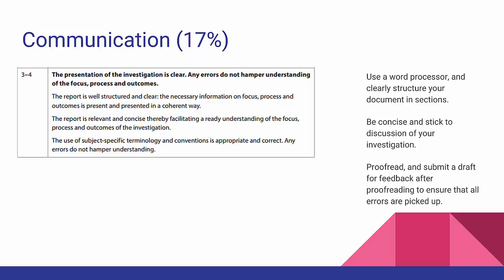Your mark for this will dramatically improve if you submit a carefully crafted draft so that your teacher can give you feedback on the specific points where you're losing marks on communication. So they'll be able to identify errors that you need to work on and so forth.